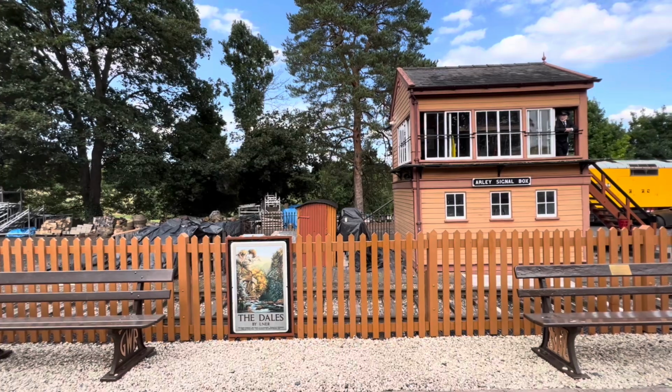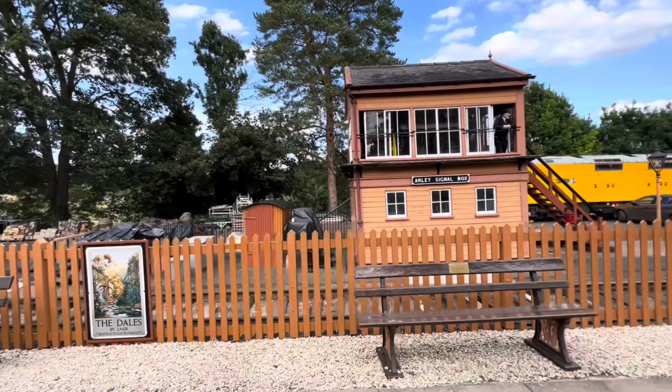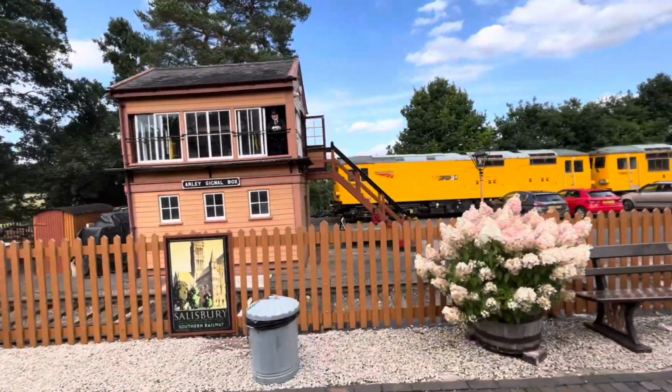Well, I'm now leaving Arley Station and continuing my journey along the Severn Valley Railway to the next destination, which is the beautiful market town of Bewdley.